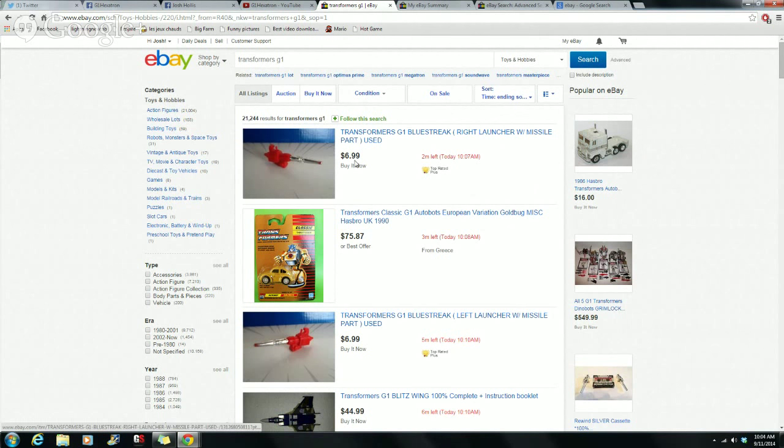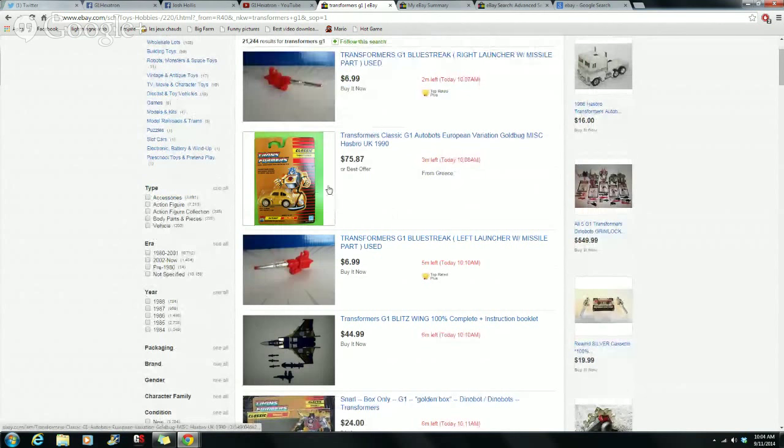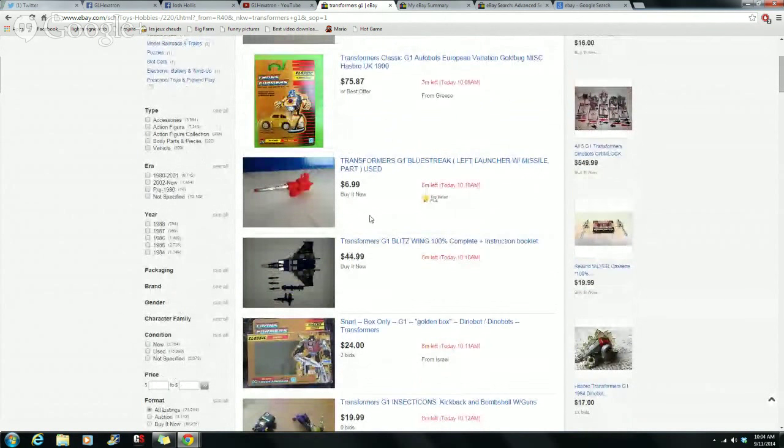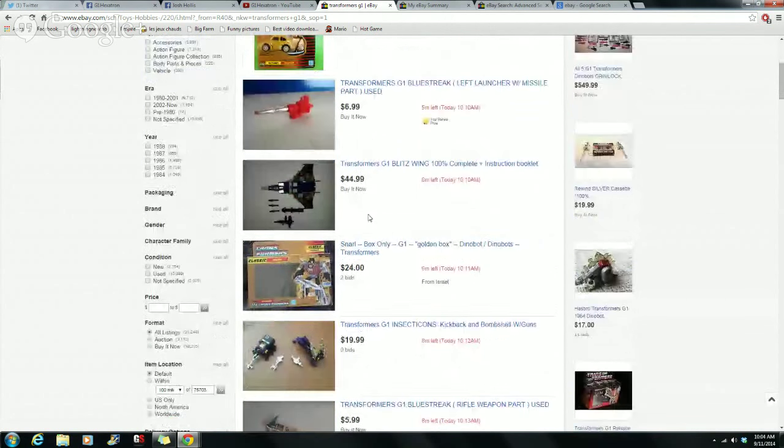But we're going to look at, I guess we'll leave it at all listings. We'll leave this as buy it now and auction. Look at this, dude, $75. Jeez. Wow. That's quite a bit. Yeah. It's mint on sealed card, but that's a little much for a Throttlebot.